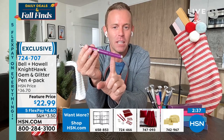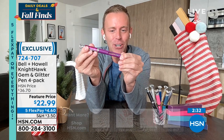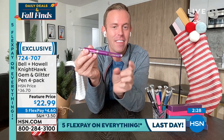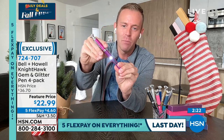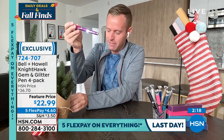Do you see how the barrel of the pen looks really blank? But then there's a silver dial on the end. When I turn that silver dial, I actually reveal a 3x magnifier. That's going to come in handy at restaurants with the menu, reading the prescription bottle and things like that. There's a little switch on the back. When I flip that switch, I get the LED light. So you combine the LED light with the magnifier.